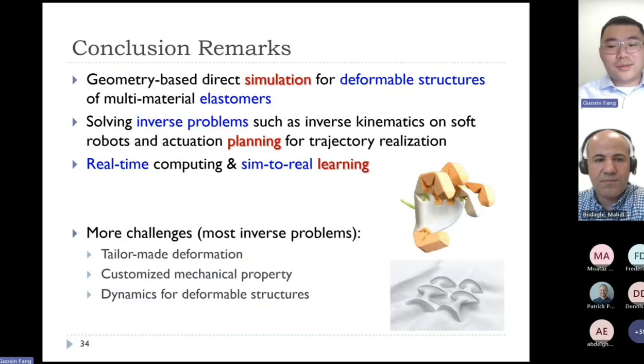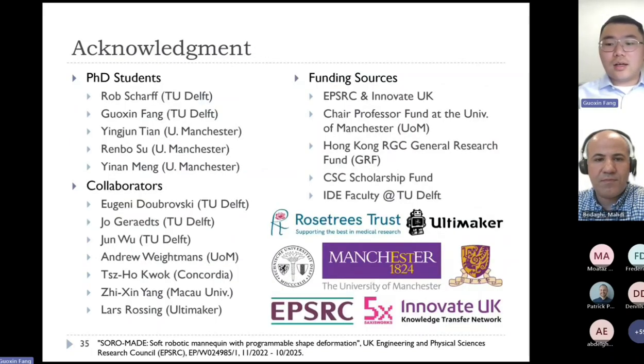We are also working on a lot of future directions, including how we can tailor-make the deformations, how we can customize mechanical properties inside those deformable objects, and how we're going to use geometry-based computing to control the dynamics of deformable structures. Here Professor Charlie Wang would like to thank all his PhD student collaborators and all the funding sources, including EPSRC and the University of Manchester.